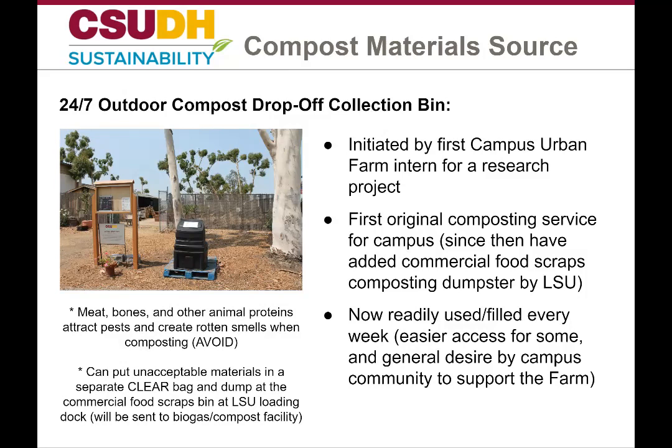Since then, we've actually added a commercial food scraps composting service in a dumpster that gets hauled away by Republic Services over by the LC loading dock. But this is the first true composting service that we offered for the campus when it first started. Generally, it's a pretty popular drop-off location. It gets readily used and filled pretty much every week. Some people find that access to be easier than the rest of the campus.